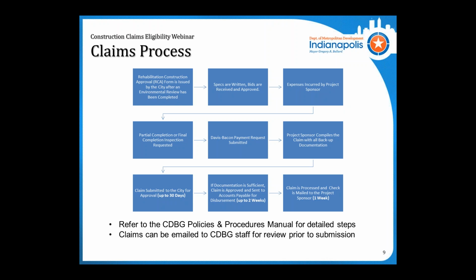Additionally, if Davis-Bacon applies to your project, we'll need a Davis-Bacon payment request form. This is signed off by Dina. She has been the Davis-Bacon compliance monitor for a while now, and all Davis-Bacon requests should go through her. Following that, you're getting the final or partial completion forms in and all backup documentation. You'll compile all of that into your claim and submit that to us.